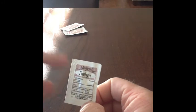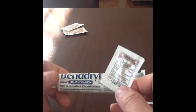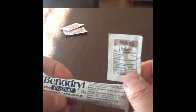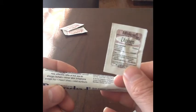Then antihistamine, Benadryl and all. So in the antihistamines, there are 2 different categories. There's the Benadryl that you should all carry, and it also comes as a cream. So for itch relief, this is the cream, this is the pills.